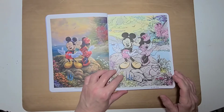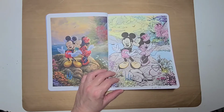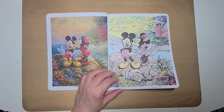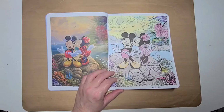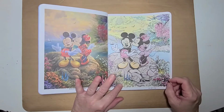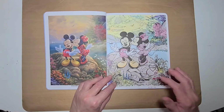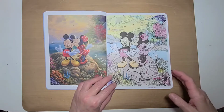And so I color because it is very stress relieving, I guess you would say. I have high anxiety. I get very anxious over things. But if I can get in here and I can color or I can diamond paint, then it kind of gives me a release of my anxiety.